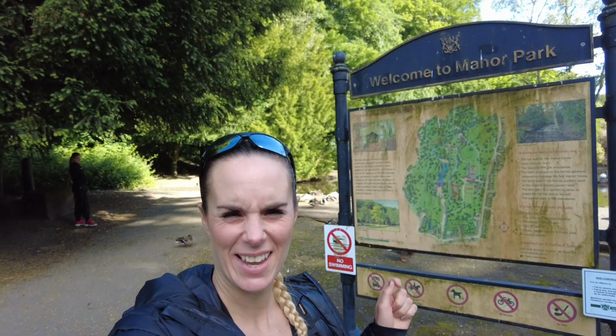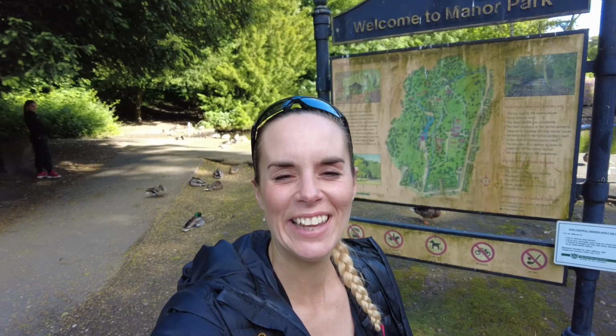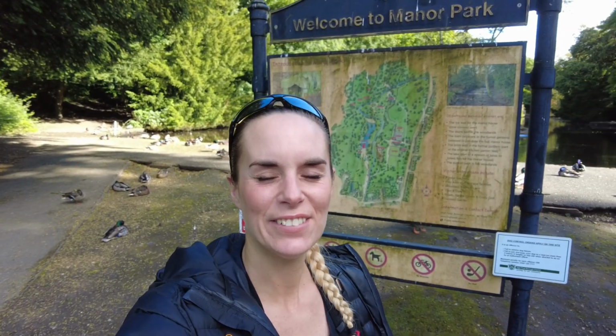Good morning, it's parkrun day and can you see the sign? Maybe you can see the sign. We're here in Derbyshire, in lovely Glossop in the Peak District, in the High Peak, or the Dark Peak, and we're here in Manor Park to run Glossop parkrun.